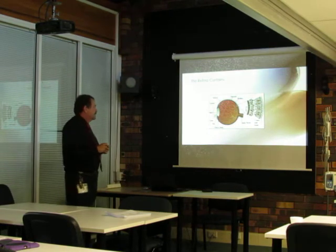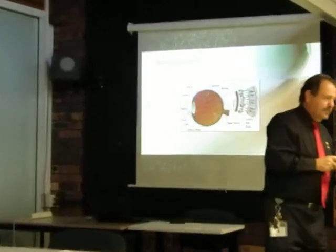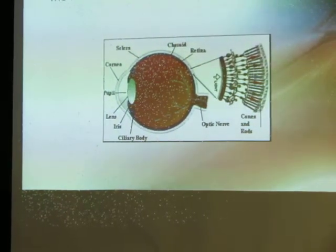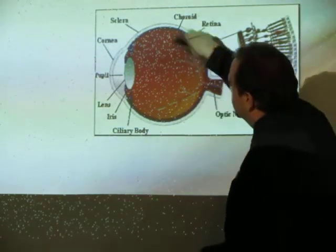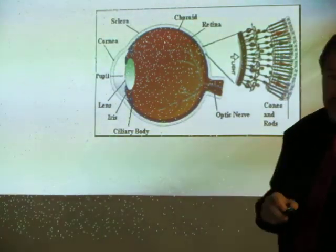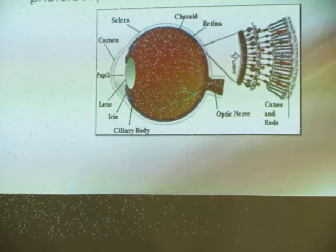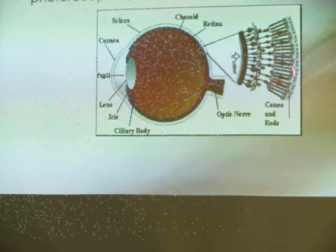The retina. What does a retina contain? Iris? The retina is at the back of the eye. Lots of blood vessels. If you poked it, my God, it just bleeds like a nightmare. It actually has photoreceptors, which are your rods and your cones there.